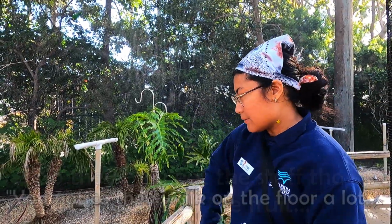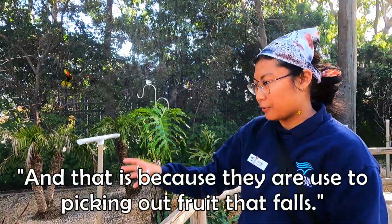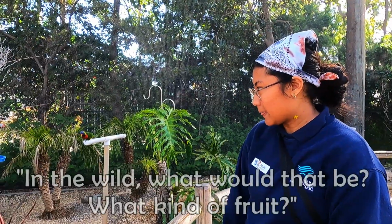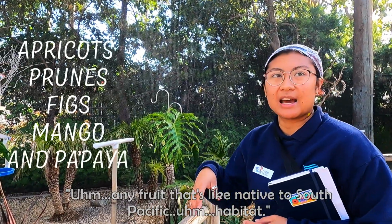Sometimes they walk on the floor a lot, and it is because they are used to picking out fruit that falls. And they suck up the nectar in those fruits. In the wild, what would that be? What kind of fruit? Any fruit that's native to South Pacific habitats. Oh, okay. Yeah. Okay, so after that, I had to take a sensory break.